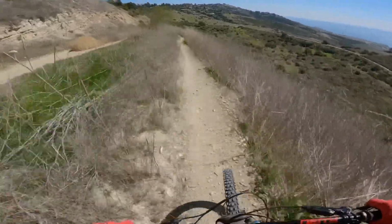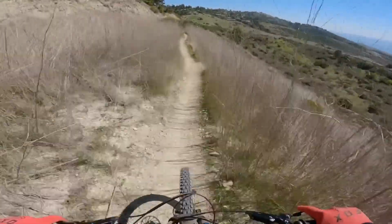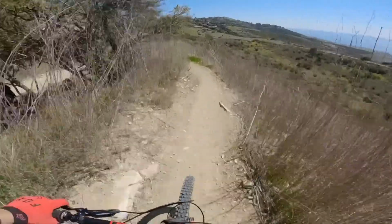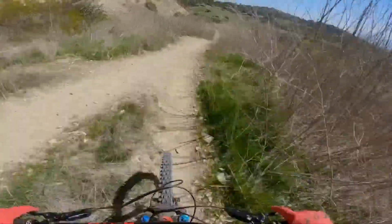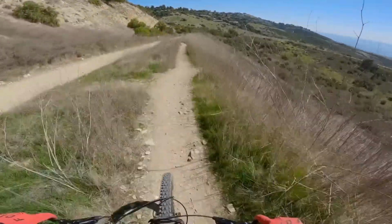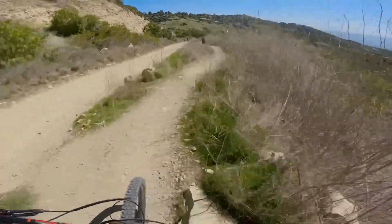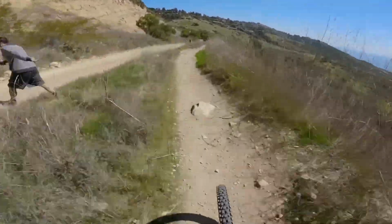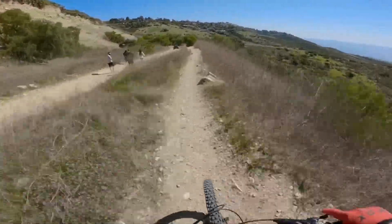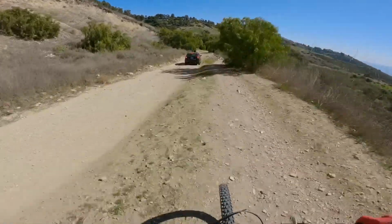So obviously the fire road nice and wide. This little one off to the right here is optional. It's fun, but again, it's narrow, so if you don't have a bell, just be really conscious if there's hikers. Like I have a hiker coming up here. Thank you. But he heard my bell, so we moved. Cars, dude.